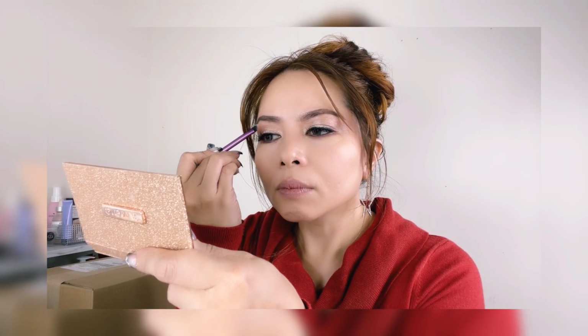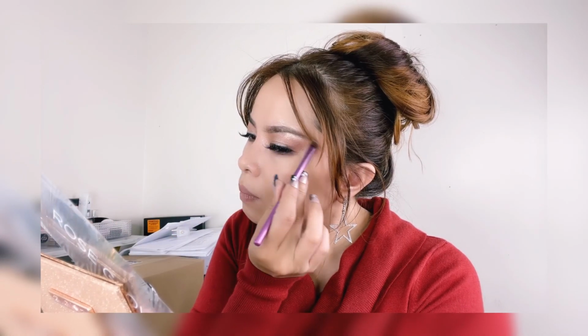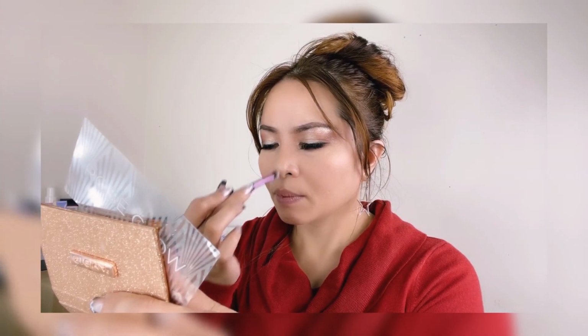And then to highlight my brows, I am taking in this Sigma highlighter and just slightly applying it underneath my brows. Of course, not forgetting my nose and my cheek area to give you that dewy, soft effect.